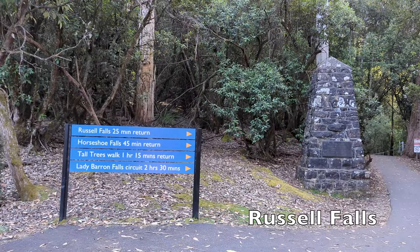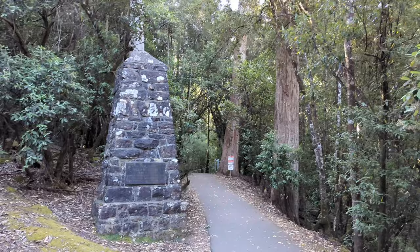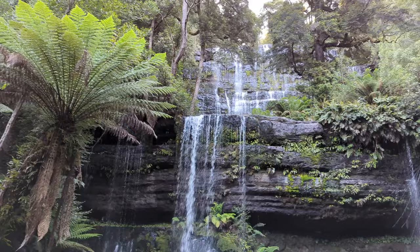Russell Falls is a waterfall you will likely find on most lists of waterfalls in Tasmania. This 54-meter, dual-drop fall is the most popular and most photographed waterfall in Tassie. If you can only see one waterfall in Tasmania, this is the one.